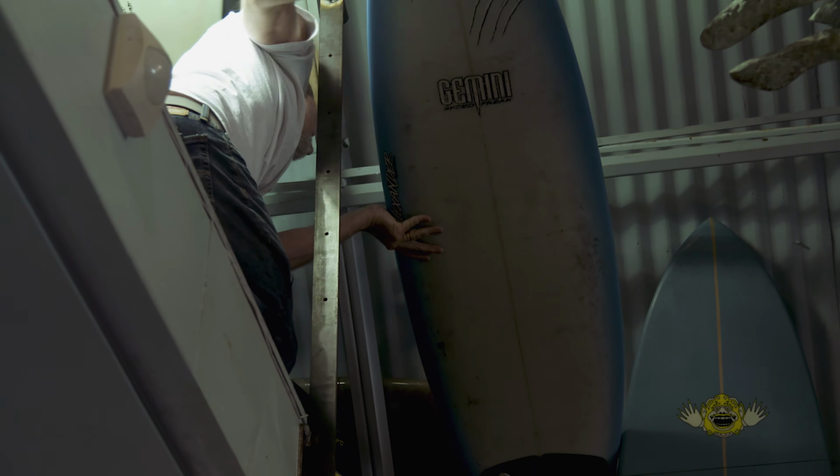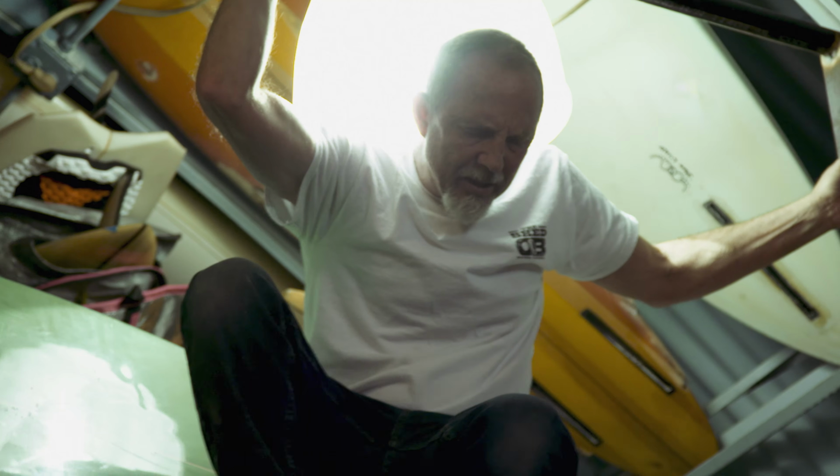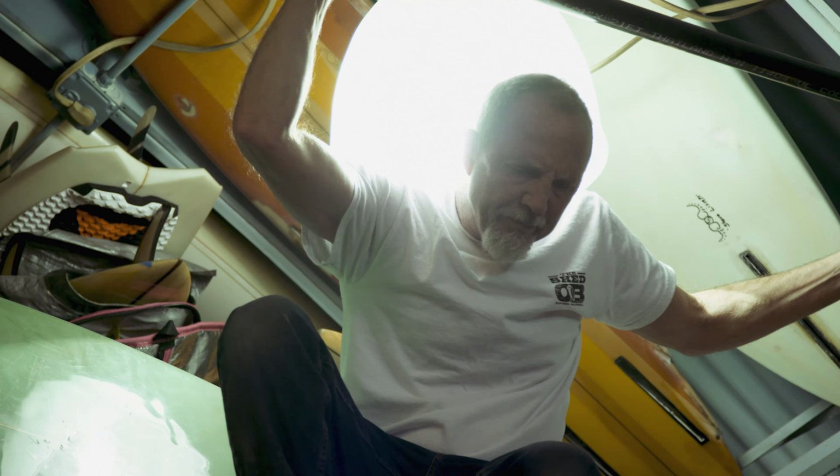This one too runs really, really well. There's probably a quad fin setup on it. It's relatively recent, probably early 2000s or something, especially with the color design. Yeah, I've had it for a while.